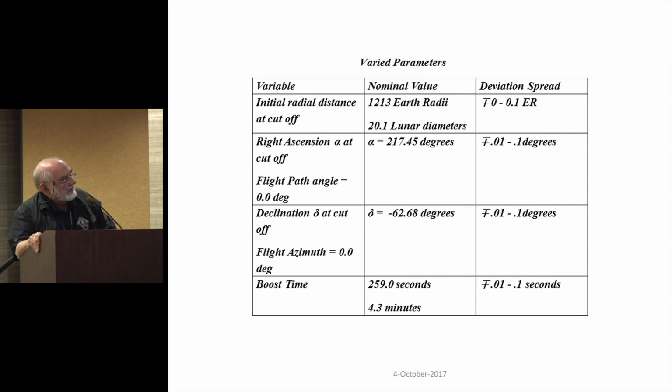So then the crux of the problem here is mainly in these quantities, mainly in the pointing angles. And if you make the flight path angle and the azimuth angle 0, then you're just essentially putting errors into the right ascension and the declination at cutoff. Now this is right at cutoff. So I spread them between as much, well, the minimum spread was a 100th of a degree. I loosened that up, and what I did is I picked the variation in these out of normal distribution.